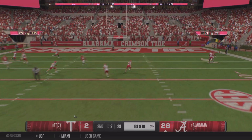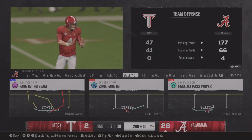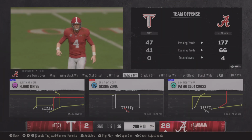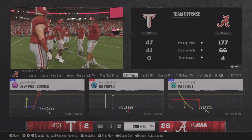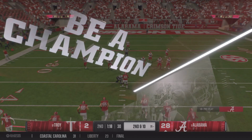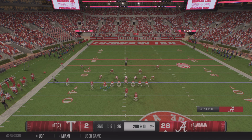And he's going to fling it deep, going for it all here. Tried to press the ball deep, but it's incomplete. A lot of times in college football, the game comes down to just a play or two. And that's a missed opportunity by this offense. I wouldn't be surprised to see them try to come back to that same play in the second half.